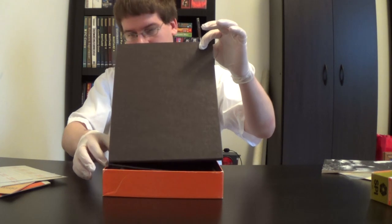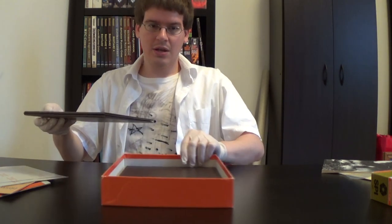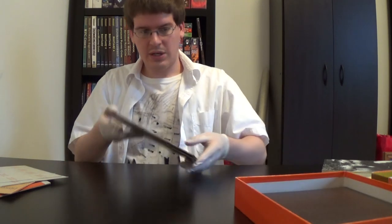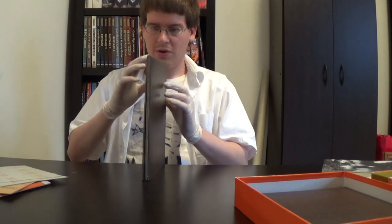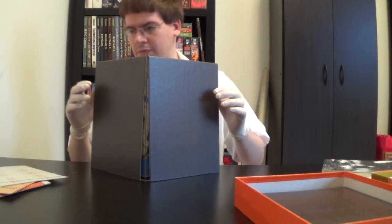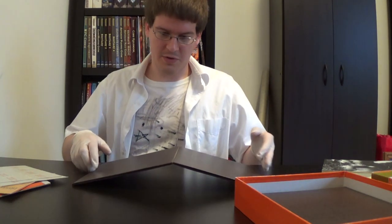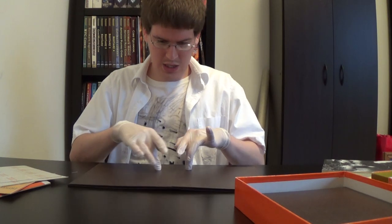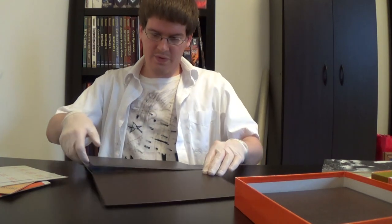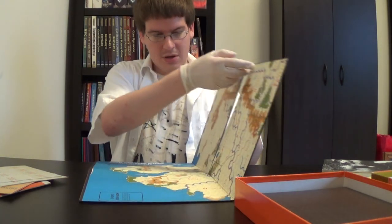Okay, gotta be so careful. This game's almost 40 years old. Okay, that's just one of them apparently. There's several in there. Okay. This ain't your daddy's DM screen. Well, it might be. Actually, it's almost 40 years old. Okay. I don't even want to press on it to make it lay flat. I just want to open it.